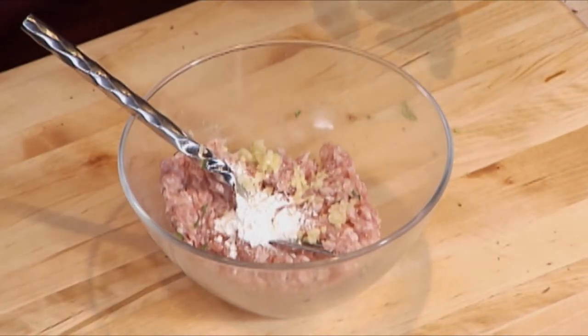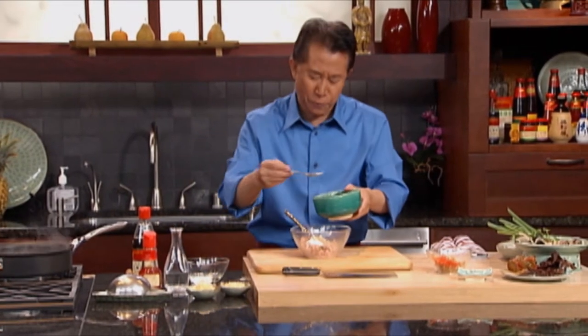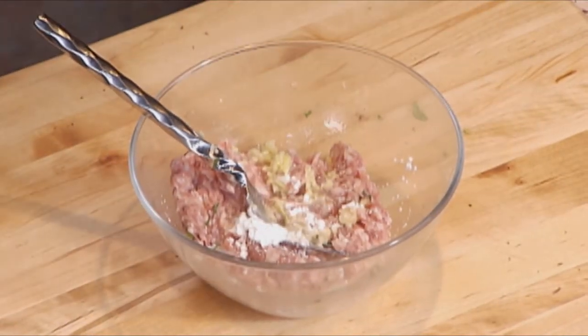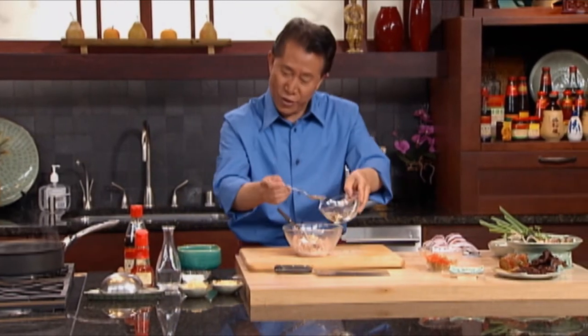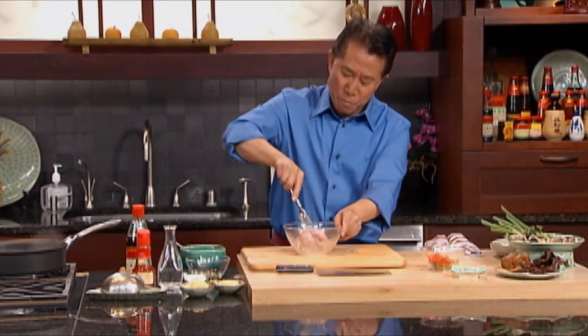Why do you use cornstarch? And also, why do you use a tiny bit of water in your broth? Because it makes the meat nice and moist. To make the meatball, put a tiny bit of oil. This is a very, very Chinese technique. And to make the meatball, look at this. Now, you mix them all up.